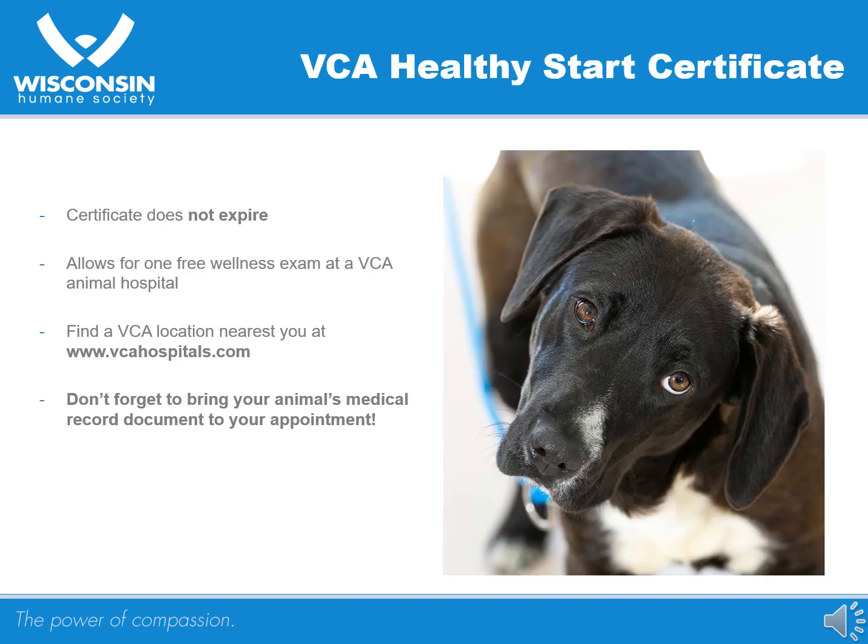Also included in your adoption today is a certificate for a free wellness exam provided by VCA Animal Hospitals. The certificate does not expire, and you can find the VCA location nearest you by going to their website, vcahospitals.com. As a veterinary partner, VCA may also call to congratulate you on your adoption. Please note the certificate only applies to newly adopted cats and dogs and does not cover vaccinations, emergency or specialty visits, nor boarding, grooming, or retail.